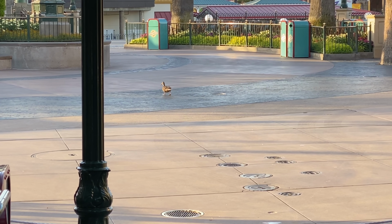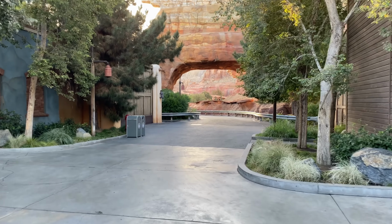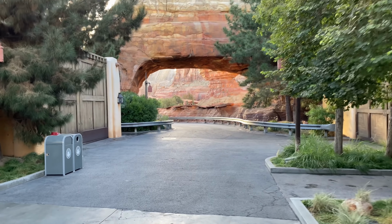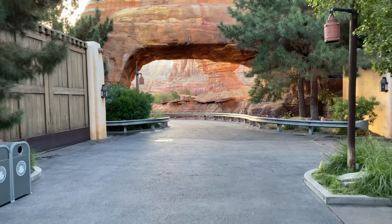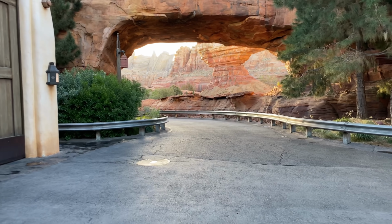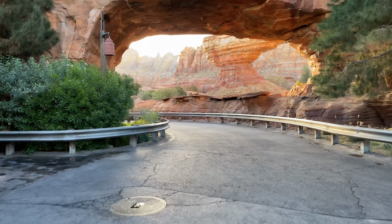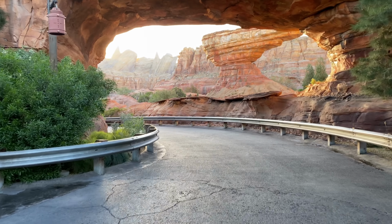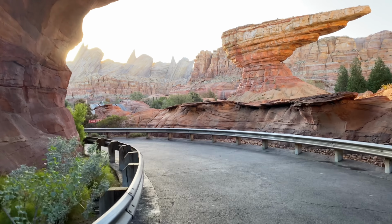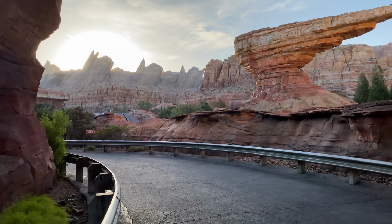Okay, that's like no fair. How come the duck gets to go on the rides first? All right, so I'm beelining it over to Radiator Springs Racers, because now is the perfect time for me to go on it. I usually walk through this way because most people go through the front entrance. And if I go back here, I skip all that and go straight to the attractions front entrance. So I'll be able to skip a few people, but wow, look at the view over here. Isn't that gorgeous?